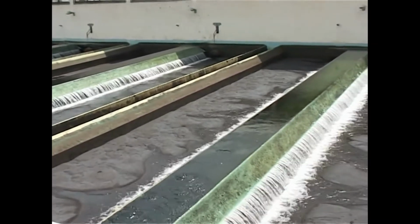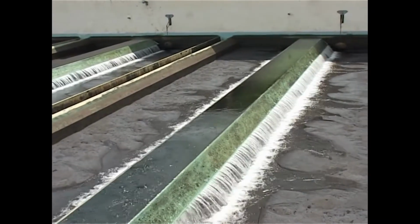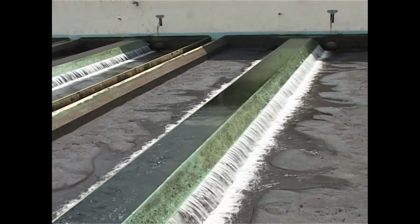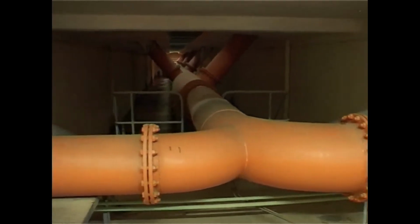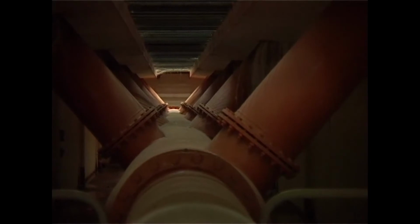To maintain the integrity of the filters, air blow machines are used to loosen the dirt, which is subsequently rinsed away by pumps using treated water. This process called backwashing is carried out on each filter every 72 hours.